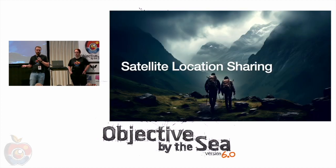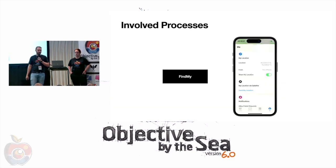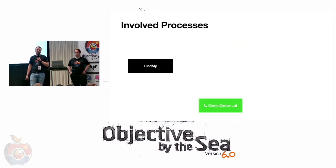So what happens if you do it over satellite? We know how it works when you have a connection, but it works a bit differently when you're sharing location over satellite, though it's very similar. You start by using Find My, but you have to actively share your location, because there is no way someone can send a push notification to you, since then your phone would have to have a satellite connection all the time. So you go to Find My, you hit the button, and then Find My tells Comm Center to launch this SOS buddy. That's what Jiska just told you all about.